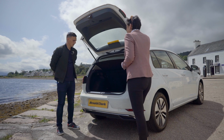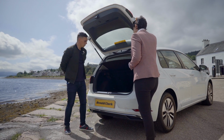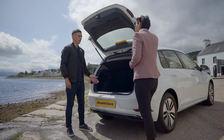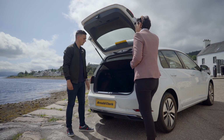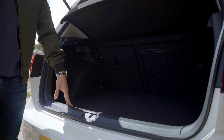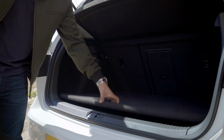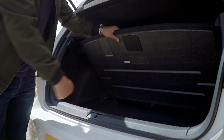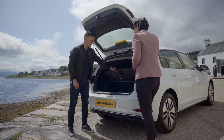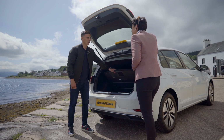So what about the boot space on the e-Golf? So you get 341 litres on the e-Golf. On the conventional Golf you get 381. The reason for the difference of 40 litres is you don't get a split level boot. The reason why you don't get a split level boot is because underneath you have got the battery packs in the boot. Okay. But you do get a generous sized boot, and it's larger than most of our competitors.